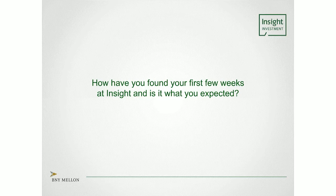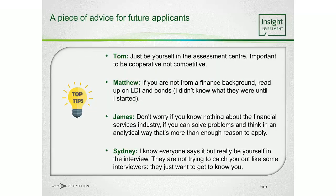Perfect. So hints and tips for future applicants, what's your biggest tip you could give them? Well, I know everyone always says this, but just be yourself in the interview, because like we said earlier, they literally are just looking to find out about you, your strengths, what you're good at. So just be yourself, and they're not trying to catch you out like some assessment centres.